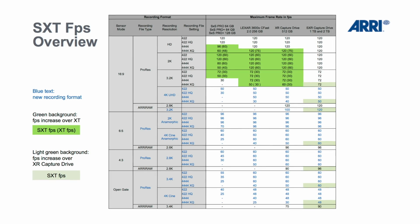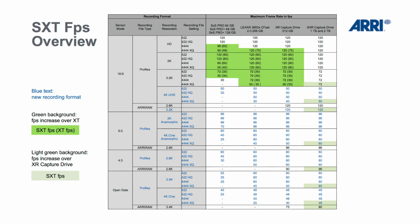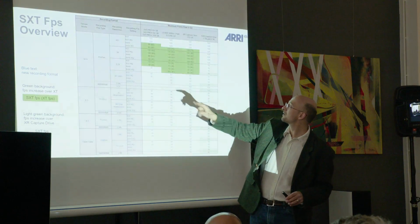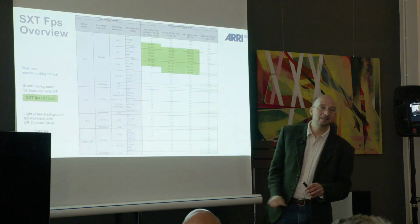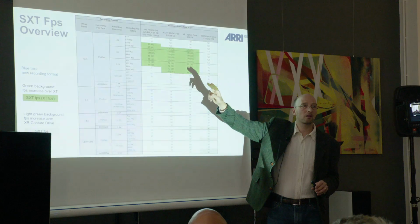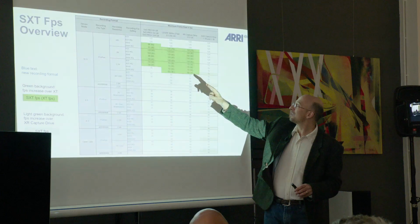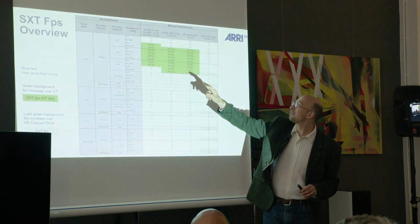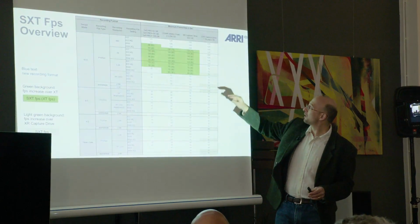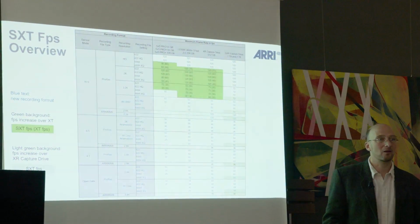What I have done here is these are all the 14 recording formats, even split out into the different flavors of ProRes. And then here you have the maximum frames per second for S/S, CFast, XR capture drive, and SXR capture drives. The ones marked in green is where the SXT camera is faster than the XT camera. And you have the XT speed here in brackets, and then the SXT speed is the one before the bracket. The one in mint green is where the SXR capture drive is faster than the XR capture drive.